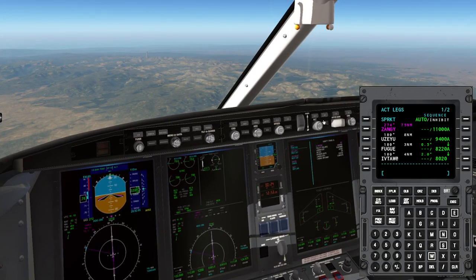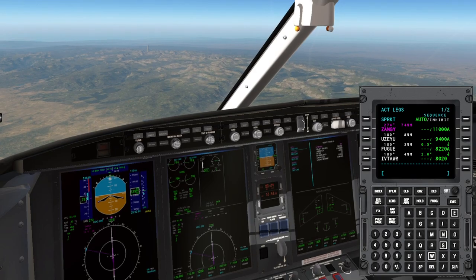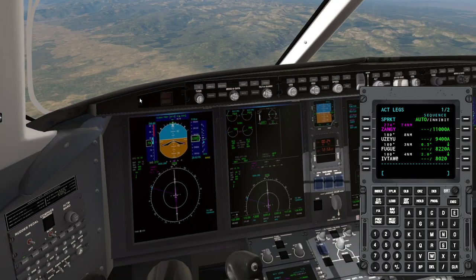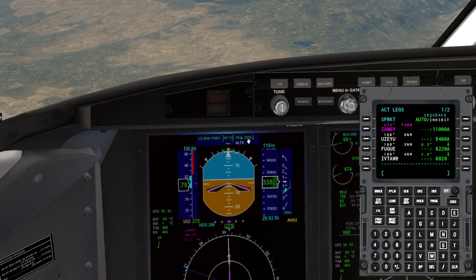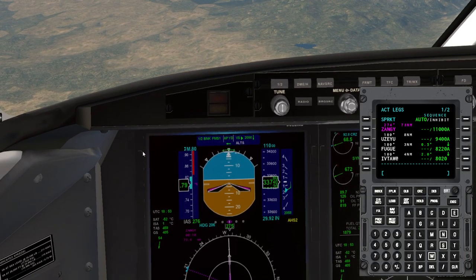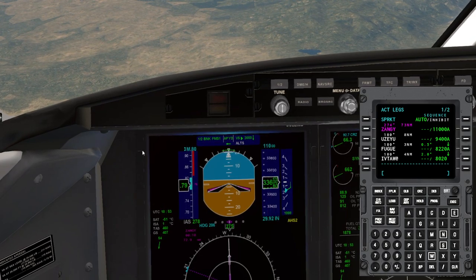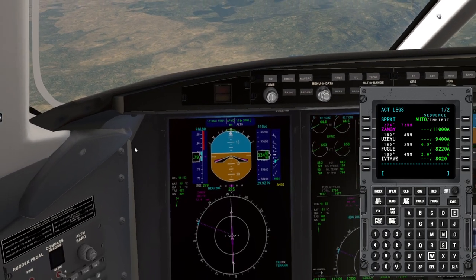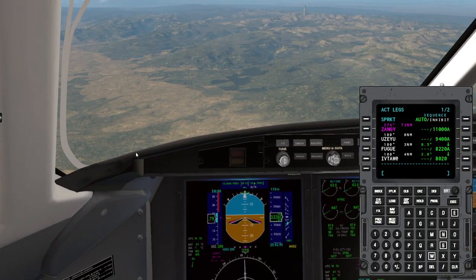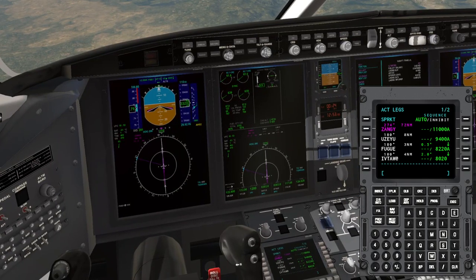Alright, there's 75 nautical miles. We're going to go to VS and we'll set it down minus 2,000 feet per minute. Reduce our thrust lever so we don't overspeed. And there we go. Bring it back to maybe 60 or so on the N1. Should leave us in good shape. The FMS out of the way.